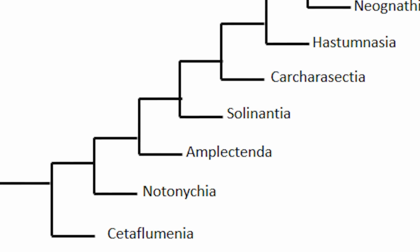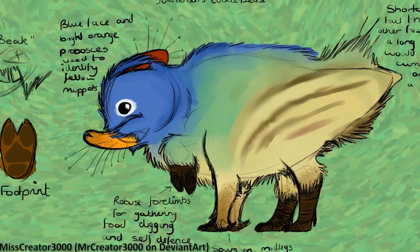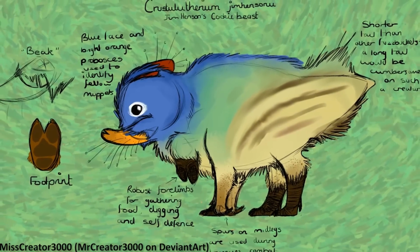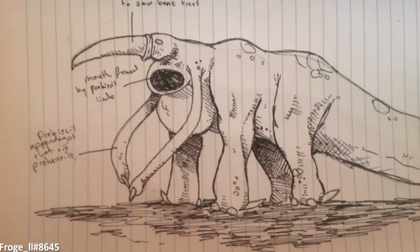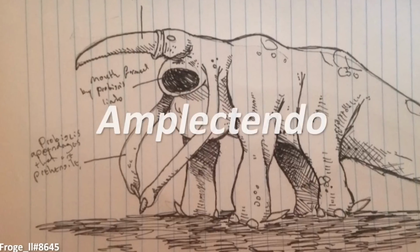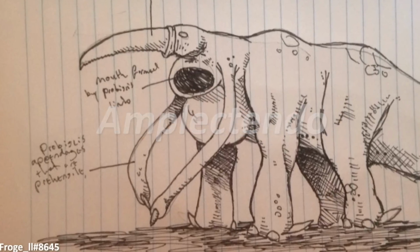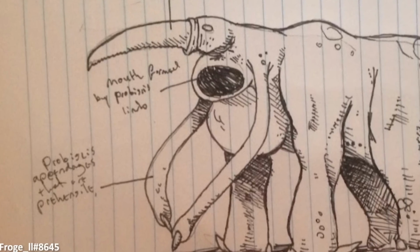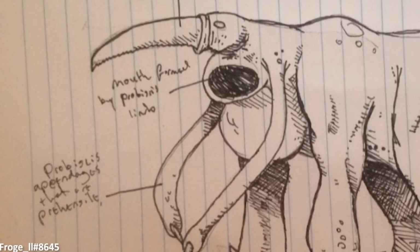Next we come to Amplectenda. This is an incredibly diverse grouping of terrestrial Gumfirebeans, demonstrating a huge variety of anatomies and interesting behaviours. The most basal Amplectendan is a creature called Amplectendo, a big-bodied, slow-moving organism that utilizes the sharpened saw-like structure on its head to cut into bone trees and access their nutritious insides.